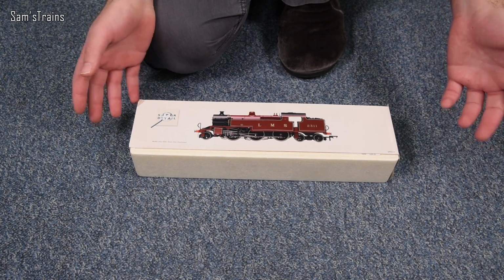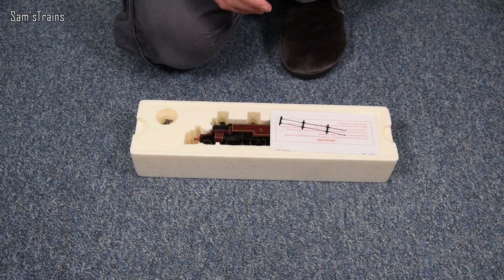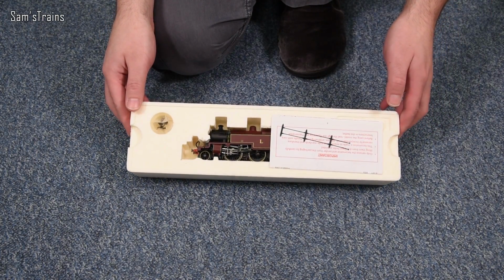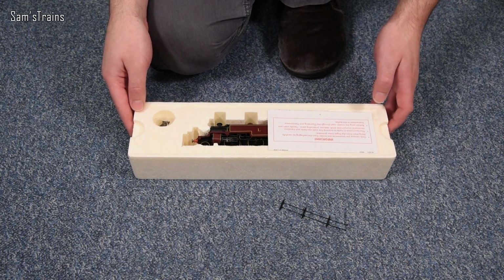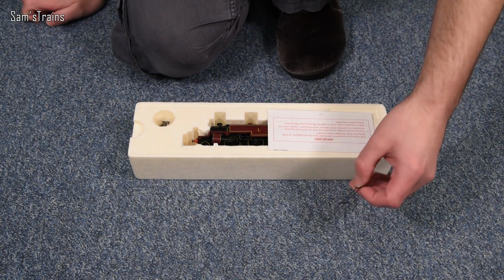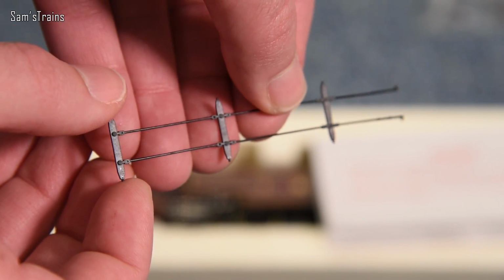I don't think so, if I remember correctly, but let's have a look and find out. So there it is. It's in the styrofoam block, which obviously isn't very modern packaging. I assume a modern version you bought would come in the block of ice or blister pack. We have this, the brake rigging here, which I believe came separately.